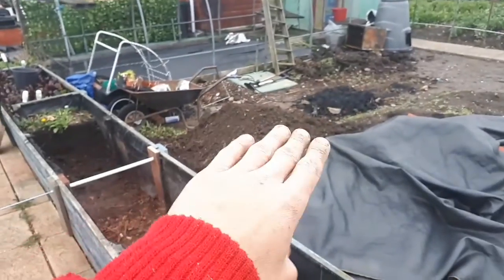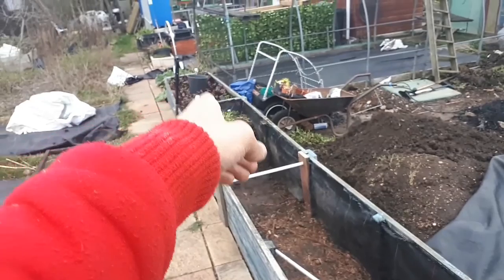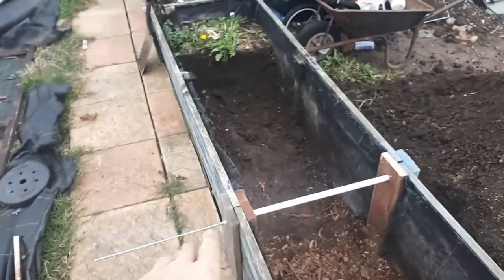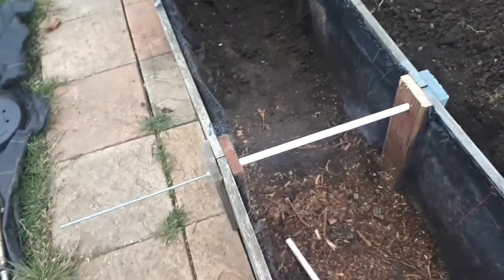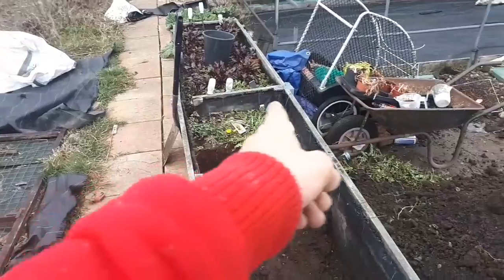I've already moved a massive mound today out of here. I need to move all of that, empty the first one as well, so that I can do basically what I've done here with the metal beading. I will be putting another row of that further down at the bottom to clamp the bottom in as well, because it does kick out on this one. And then basically I need to do the same with that one as well.